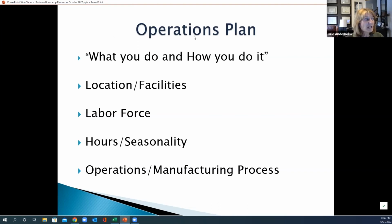In your operations plan, you may also talk about your labor force, because how you manufacture and what your labor force looks like is important. You could include maybe a labor chart or an organizational, like an employee description chart in this operations plan to say, this is our manufacturing manager. He has these people working under him, who have those people working under them. So that might be a really good way to describe what you do and how you do it under that operations plan.